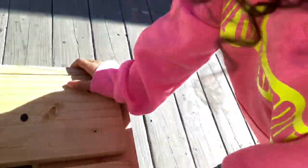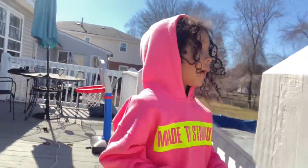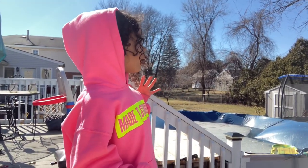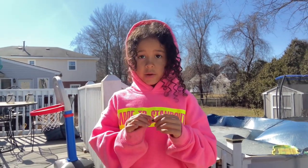Why don't you come show me? What do you have? Ooh, so you found the seed inside there? Where do you think I should plant it? I don't know. Where do you think you should plant it? I think we have enough in the front. Well, I think we have enough in here, but maybe one more in here, and then... So where do you think would be a good spot for it? I don't know.